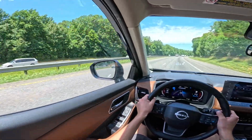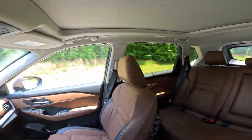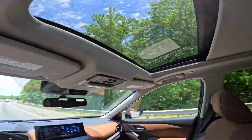Overall visibility in this crossover, you have a lot of glass. Rear view mirror, there's some headrests in the way, so that's the only thing that's a little tight seeing around, but nonetheless, really not bad. Panoramic roof, when we open it up, definitely allows some nice light into the interior.